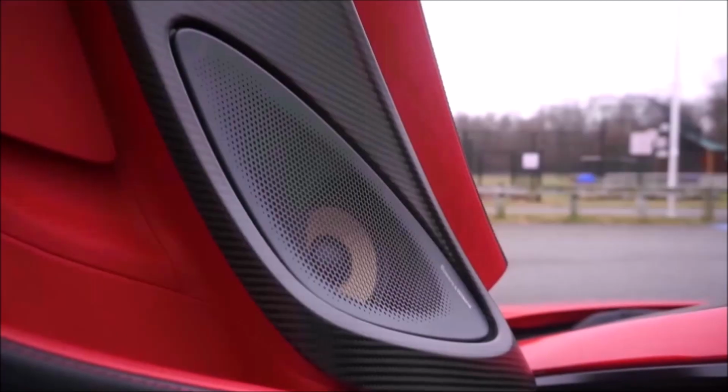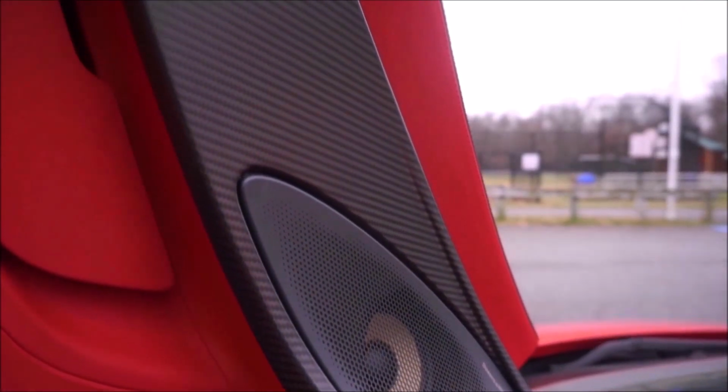Now, the downsides to the GT, it's 120 pounds more. Upsides or downsides, you get the glass roof, you get more sound deadening, you get the luxury pack standard, which is a $6,600 option, and gives you this amazing Bowers & Wilkins stereo, which is a little over $2,000 standalone option on the S. Here it's standard, so you get the 12 speakers and the 1,200 watts.